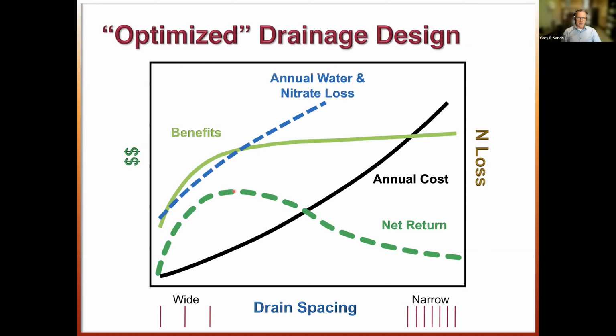As I mentioned, this drain spacing or drainage coefficient also has a very significant impact on the environment. The amount of water that we drain from the field and associated nitrate and other constituents in that water are going to continue to increase as we decrease the drain spacing or as we increase the drainage coefficient for the field.